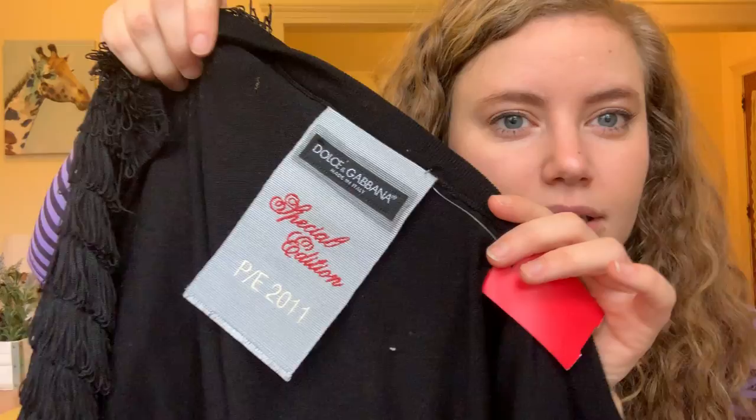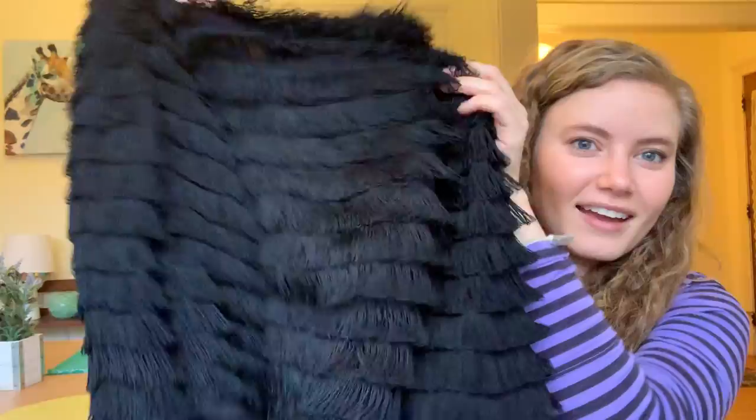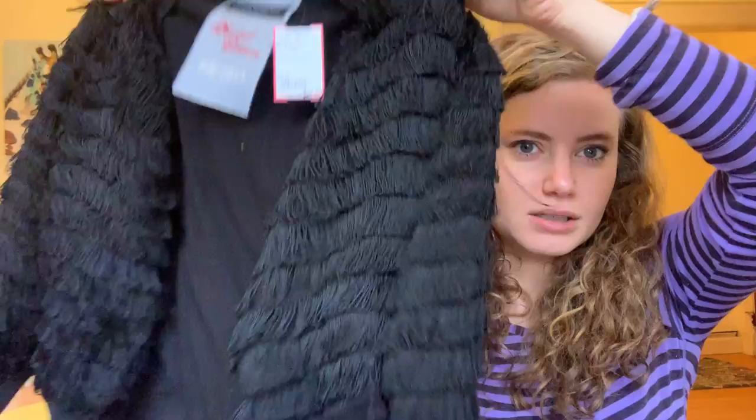All right. Oh, this is a really great find. I was really excited about this. This is a Dolce & Gabbana special edition, spring summer 2011. This is a jacket that is covered in fringe, and it's so cool. And this was $32. I'll probably list this for $200 to $300, somewhere around there. That was a great find.